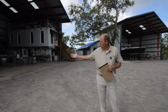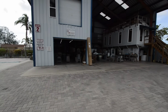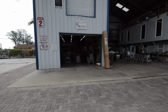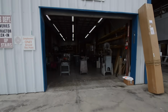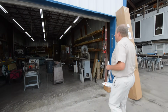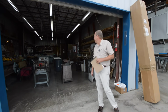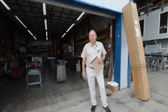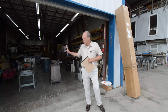Over here's our carpenter shop. So, we've got table saws, band saws, planers, sanders. It's where I'd refinish tables and things like that. We don't do boat construction here, but we can repair pretty much anything. We do a lot of modifying cabinets, adding shelves, fixing damage to teak work. That's mostly what goes on in here.